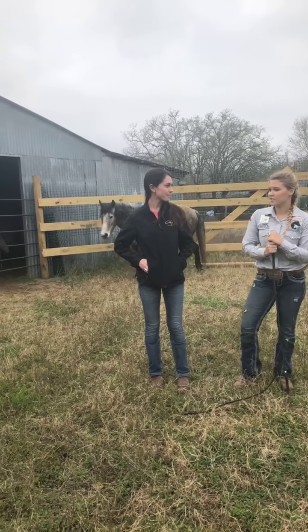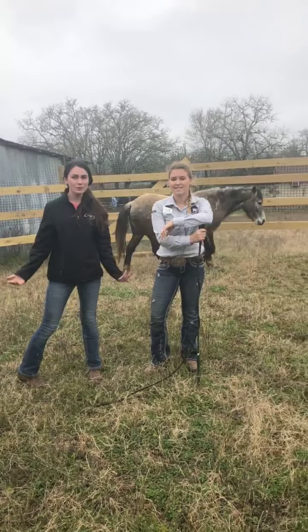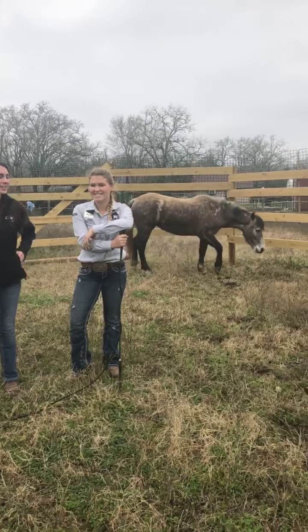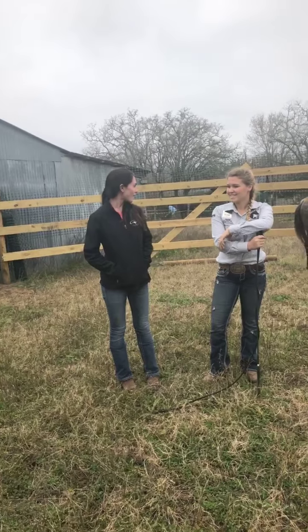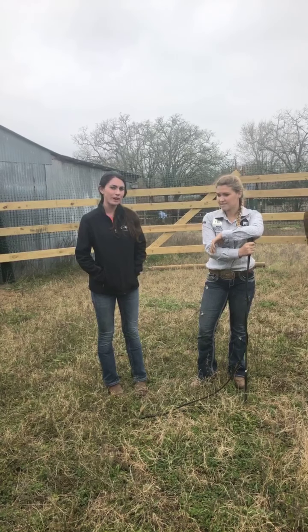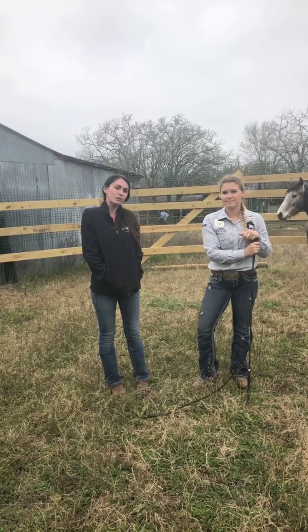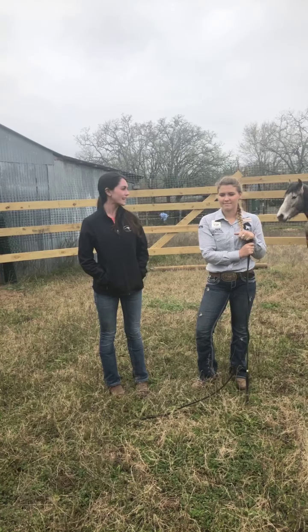Shelby, you want to introduce yourself? Hi, I'm Shelby. This is my first Mustang. I drank the Kool-Aid and decided to join the club. I grew up with horses, I guess. We breed Gypsy Vanners at home and trained a few of them, but have never worked with a wild horse before, so this will be exciting.